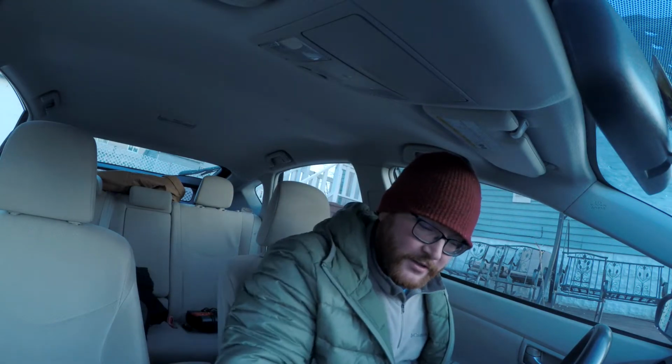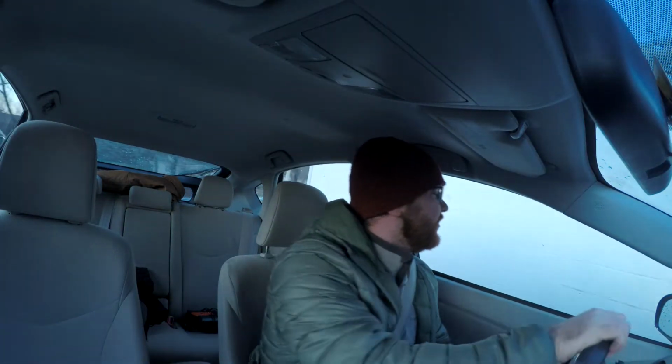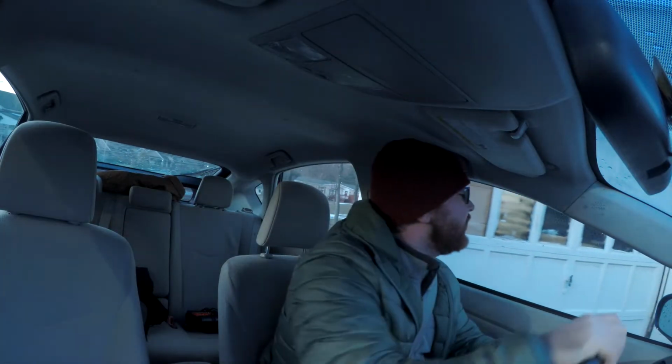Thankfully, I have this lovely 2012 Prius. So while we're in hot pursuit, we're going to be getting really good gas mileage. You get these big muscle cars, they can't go that far. You get a Prius, they can follow you for weeks without having to gas up. I think all police cars should be Priuses.